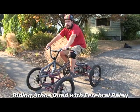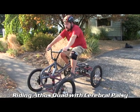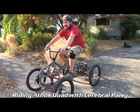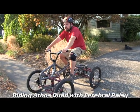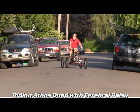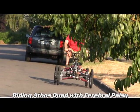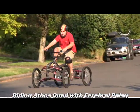Advantage as opposed to what, not riding a bike at all, or other designs out there? If I was on a regular two-wheel bike, I'd have to kick off, and there would be a little bit of stability issue at a slow speed, so that would make me feel a little uncomfortable. So for that, I don't have to worry about that. I can actually just sit here and start in a stop position. So that part I like.